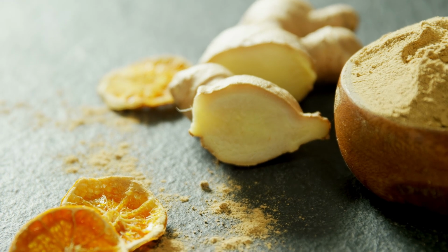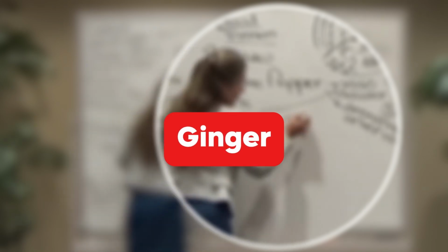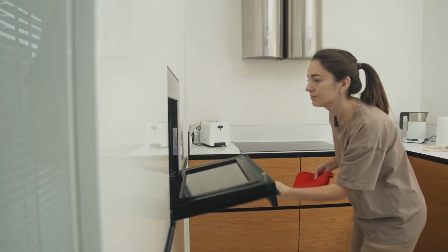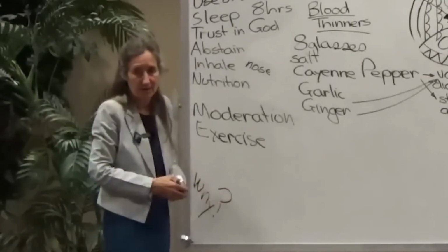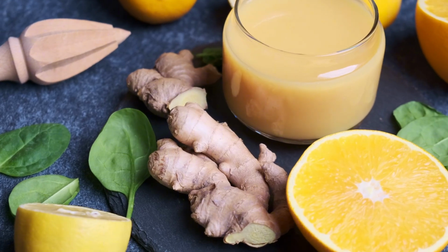Ginger is also a blood thinner and also a vasodilator. Hippocrates said, let food be your medicine and medicine be your food. How nice when medicine can be our food. I've had some people say to me, I'm spending a fortune on supplements. How nice when our food can be our healers.